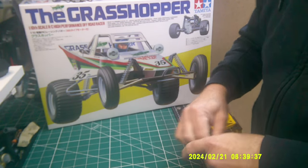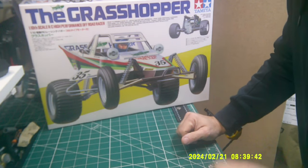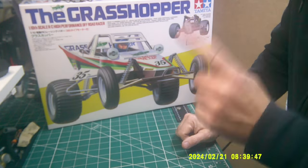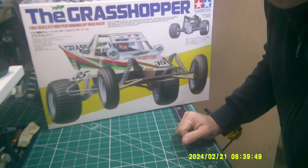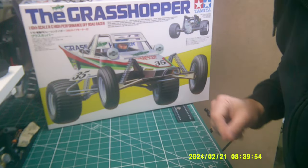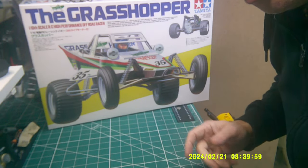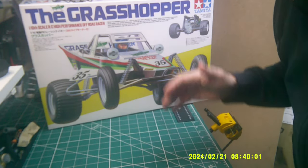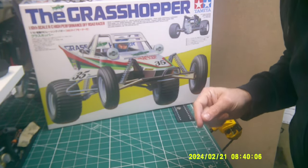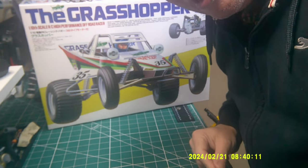I've been reading a lot, and there's been a lot of Grasshopper videos out, actually, and the main reason for me getting one of these is to do exactly what everyone doesn't do. Leave it as it is, they say. Keep it standard. Use it for what it is. It's iconic. 380 motor, or whatever it is. Hopping around, bouncing around, rubbish suspension, basic. However, it got a lot of people into the hobby, but we're not going to do that, are we?